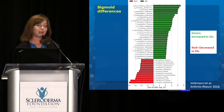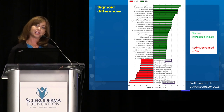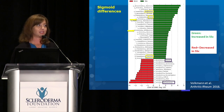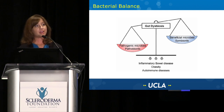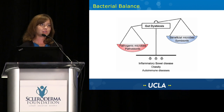But when we looked at the sigmoid part of the colon, so a little bit further along the GI tract, we found similar findings. So lower levels of the bacteria that protect against inflammation, higher levels of bacteria that are known to promote inflammation, and then once again we observed the higher levels of Lactobacillus and Bifidobacterium. So this to me suggested that there was an imbalance. And so in medicine, when you have a higher level of these pathogenic microbes and lower levels of these healthy commensal microbes, we call this dysbiosis. And this is what we think leads to the development of a number of autoimmune diseases, as well as other diseases too, such as obesity and diabetes.